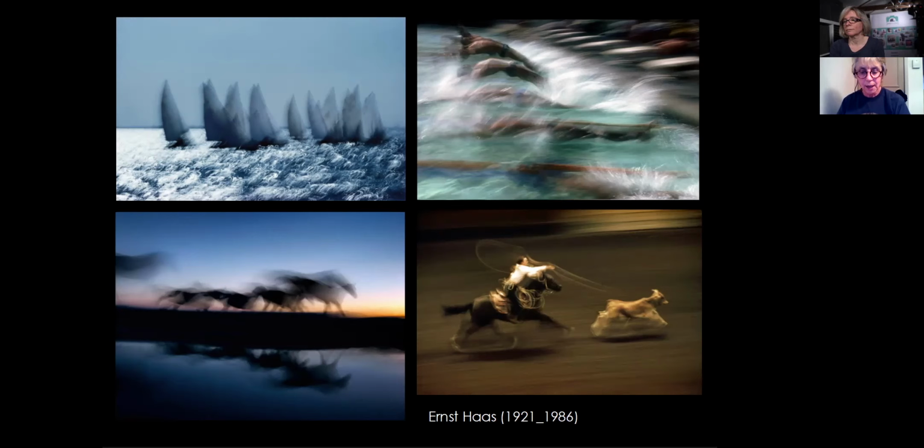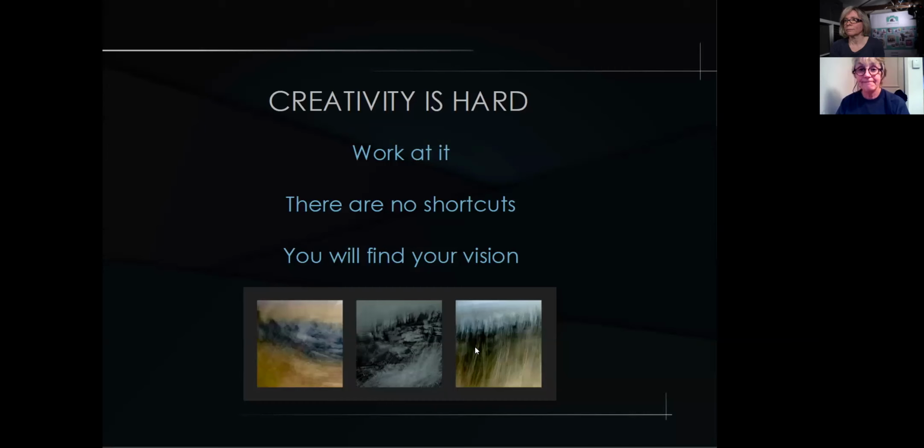But creativity is hard. It's not easy. You've got to work at it. There are no shortcuts, but if you work at it and you get out there, you learn the craft of photography, and you will find your vision. You will find something that works for you.